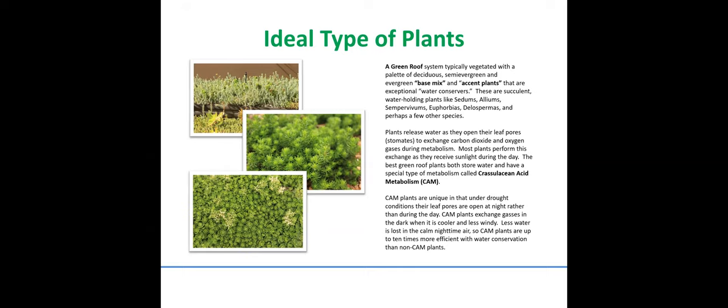It's a particular type of plant. CAM plants are unique in that under drought conditions, their leaf pores are open at night rather than during the day. CAM plants exchange gases in the dark when it's cooler and less windy. Less water is lost in the calm night air, so CAM plants are up to 10 times more efficient with water conservation than non-CAM plants. Most plants perform their exchange as they receive sunlight during the day. That's what makes the CAM plant so good, and that's why your cactus and your sedum work so beautifully in a green roof system.